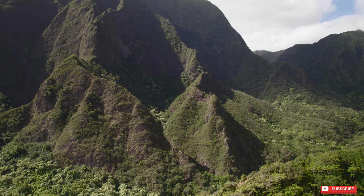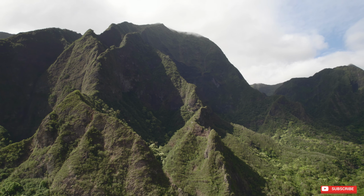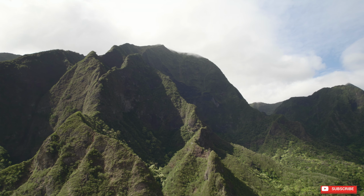You're gonna know you've hit the lookout point when you're hiking and there's sort of a dirt wall on your left side that you can climb. Make sure you guys climb that because that's the only way to get to this lookout point, and it is definitely worth it.